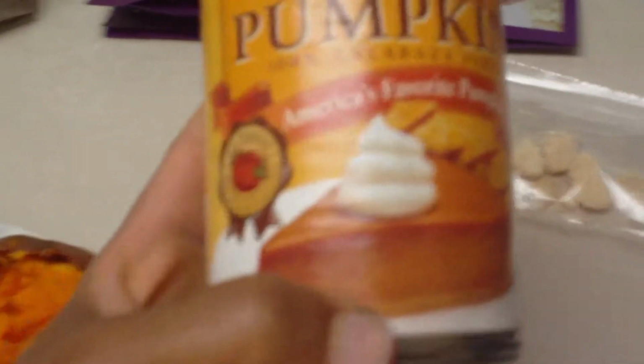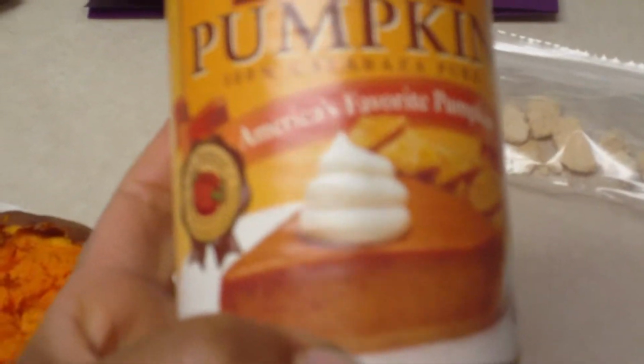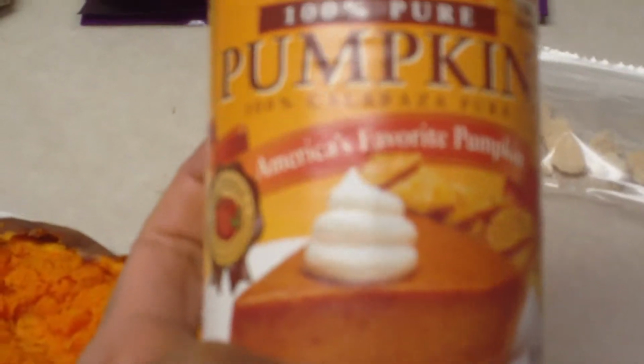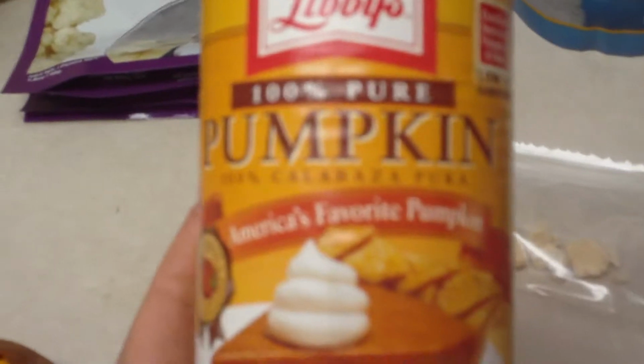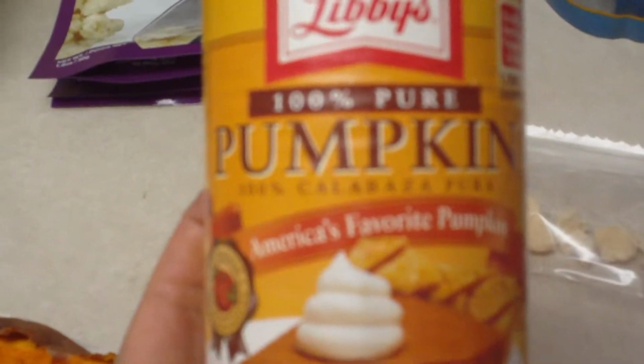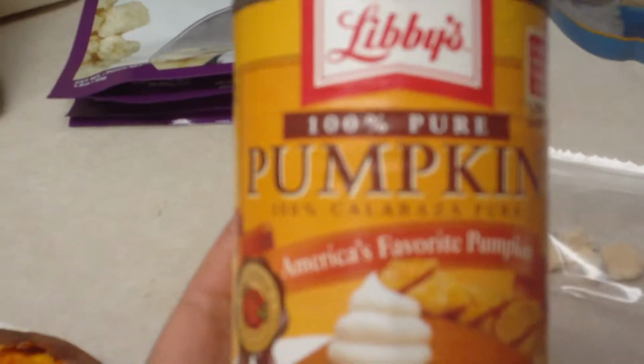And a lot of dogs, and I've seen cats as well, are just crazy about pumpkin. And it's full of fiber, great for their anal glands. And once again, make sure that you check the label. Don't get the pumpkin that has the added sugar. Get the pumpkin that only has one ingredient on the can.